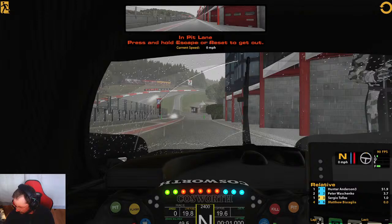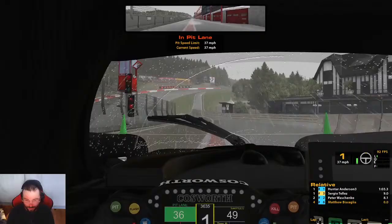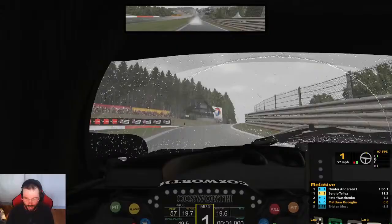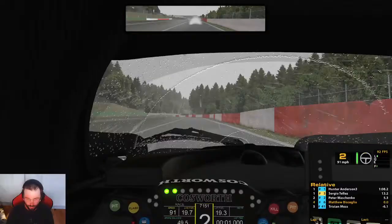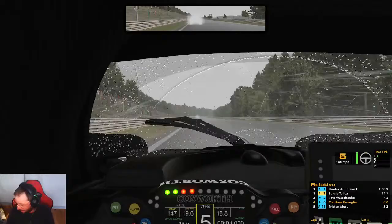I'm risking it just being in this P2 in the rain, man. That's risky enough, baby. This is hairy. So I haven't driven the P2 in the rain yet. I tried to do a lap or two at Sebring the other day in a GTP, and that did not work out. Literally did not work out for me.